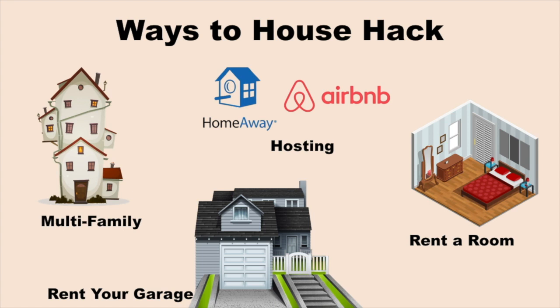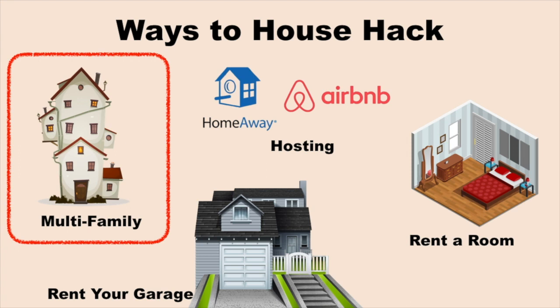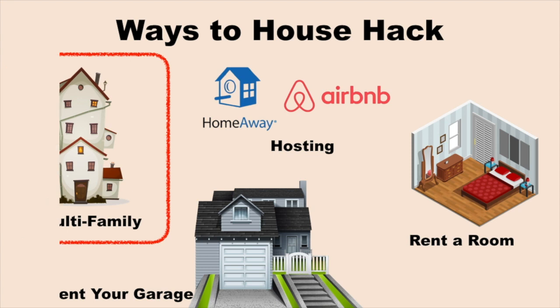I'm sure there are many other ways to house hack, but these are the most common ones that we looked at. We chose multifamily as it fits our current way of living and our lifestyle perfectly, and we've never needed a lot of space, so quote unquote sharing our house was never an issue.